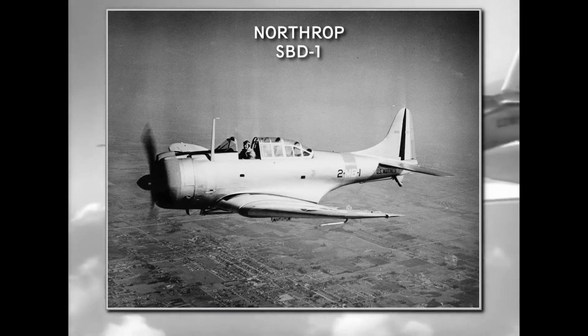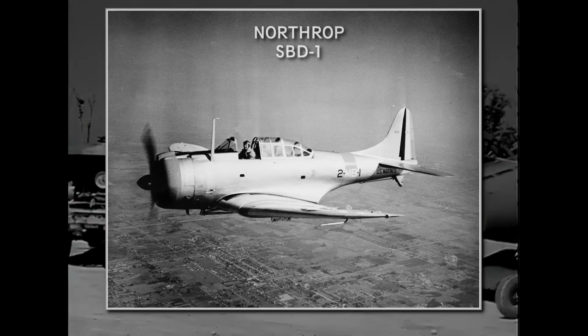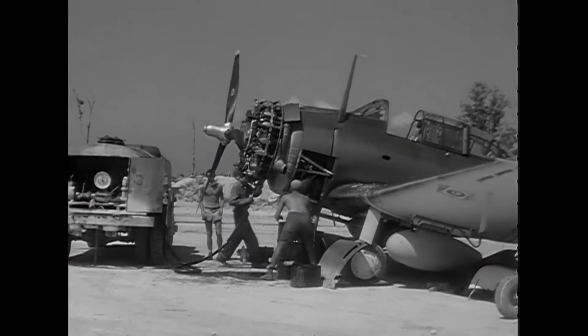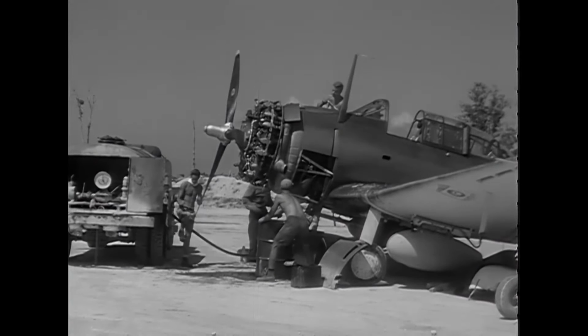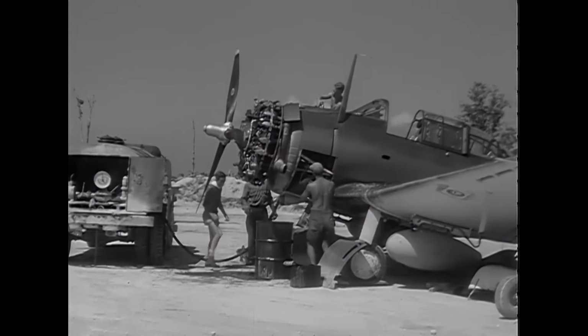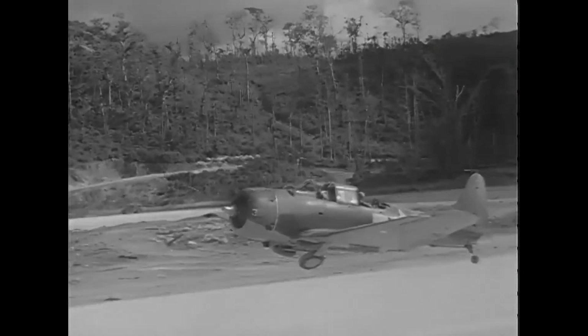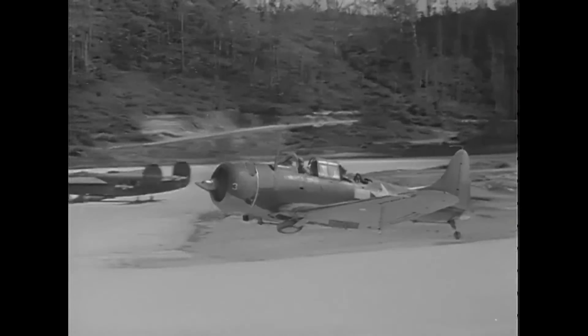The SBD-1 was not considered fully combat ready though, as the Navy found the fuel capacity too small. This was critical on a carrier-based aircraft, which might need to spend time over the sea to find its carrier, forming up and landing on it. Douglas reacted quickly, and beginning with the 58th production model, they addressed the problem by installing larger fuel tanks in the wings, increasing the fuel capacity to 310 gallons and the range to 1,200 miles.